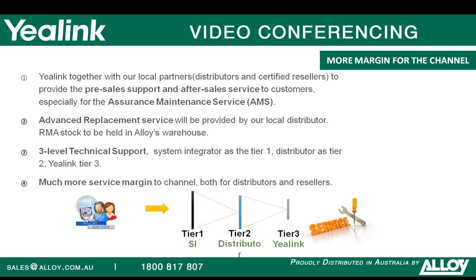Okay, batch replacement service. This is all done by Alloy. So Alloy will be holding RMA stock in our warehouse. So if we do have any issues with the product, we do have a quick turnaround for replacement product.